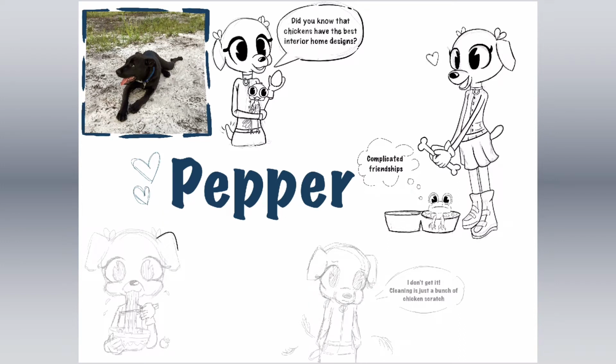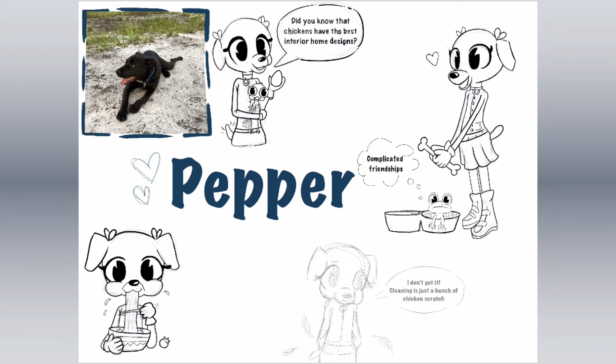This one is complicated friendships. It's from her fascination with frogs. Frogs don't even like to meet up with her anymore, because one used to hang around her, but dogs play too rough, so she would swing it and stuff. Of course the frog was fine, but it got away and she never saw it again.